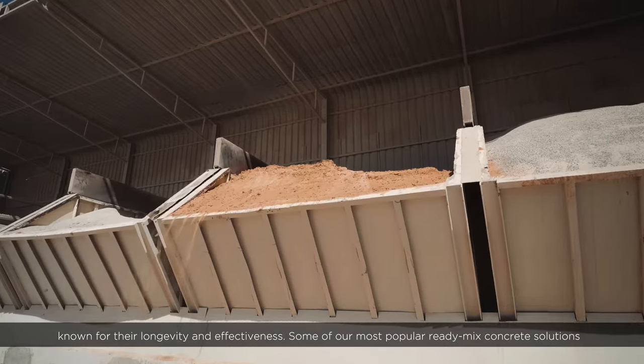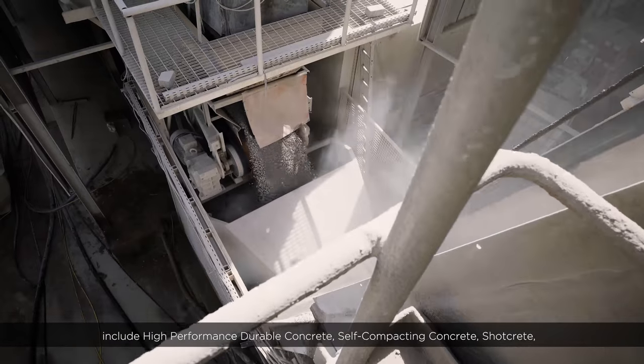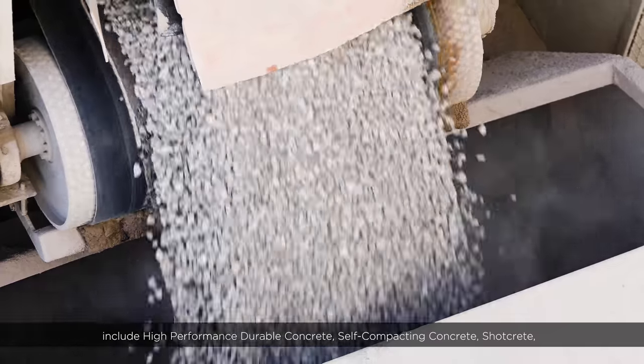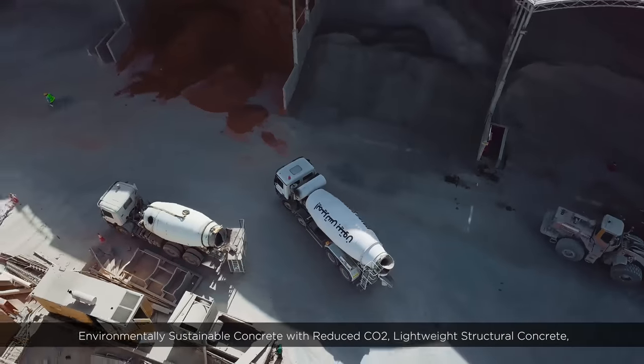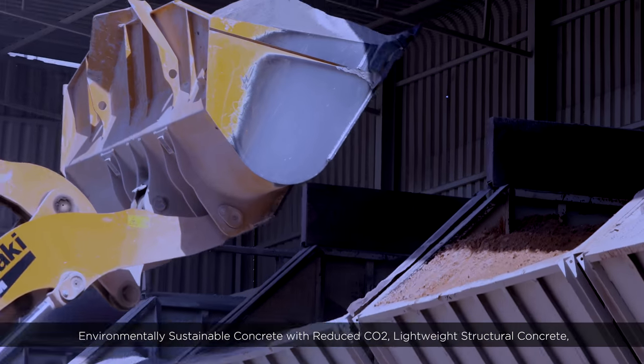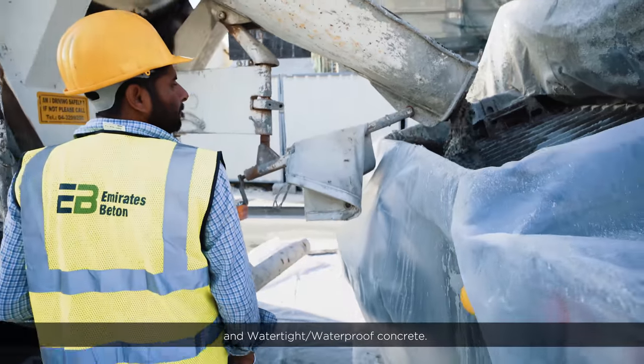Some of our most popular ready-mix concrete solutions include high-performance durable concrete, self-compacting concrete, shotcrete, environmentally sustainable concrete with reduced CO2, lightweight structural concrete, and watertight waterproof concrete.